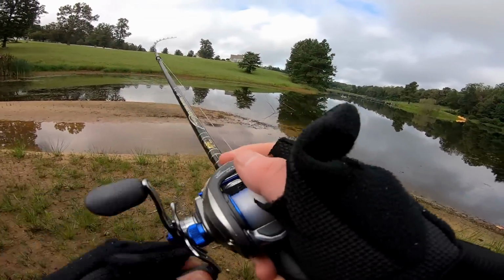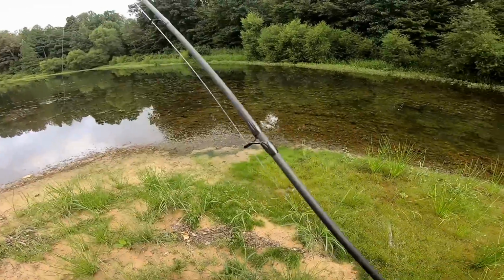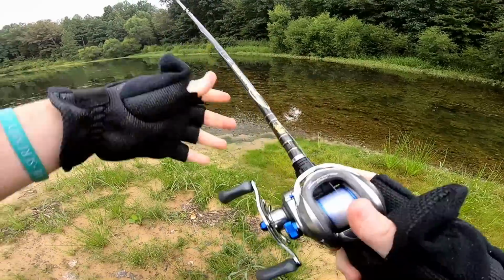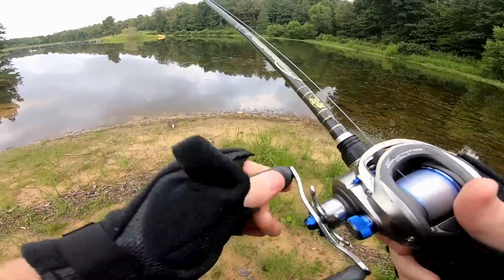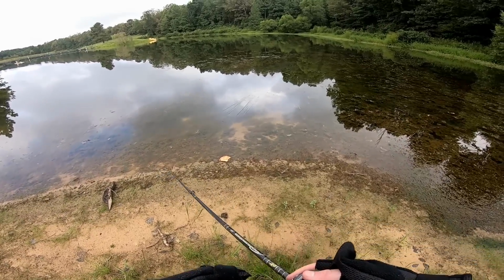There we go. Oh man. I ripped him out of the water, and guess what? Same thing. He got wrapped around my rod. Couldn't keep tension on him, and he just shook it. That was cool though. That was my first frog bite in Kentucky though. That's pretty cool.